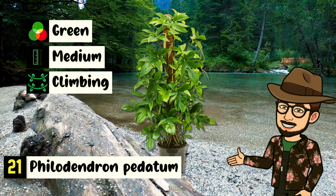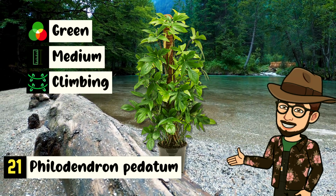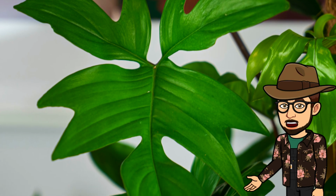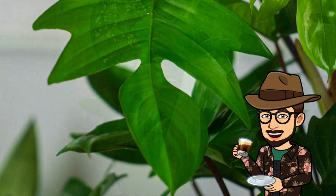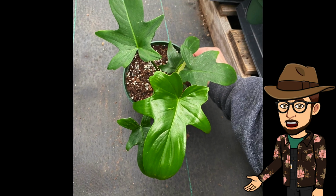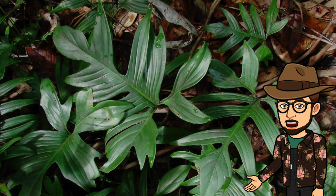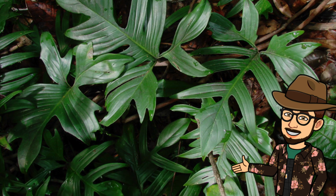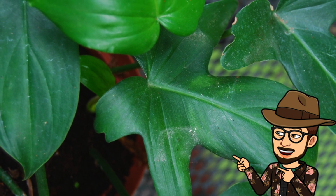The Philodendron pedatum is a unique climbing plant with emerald green multi-lobe leaves, which are often compared to oak leaves. It's considered a rare philodendron species and can be challenging to find. When grown indoors, this plant thrives in warm temperatures, well-draining soil, and bright indirect light. It's essential to avoid direct sunlight as it can scorch the delicate foliage of this plant. Overall, the Philodendron pedatum requires a bit more care than other philodendrons, but its striking appearance makes it a desirable addition to any plant collection.